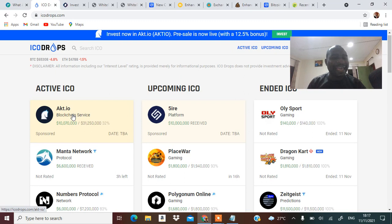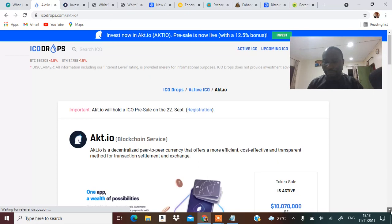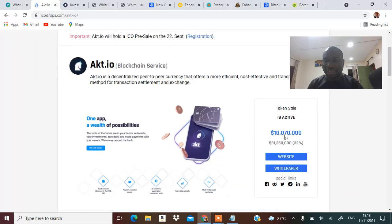Let's look at AKTIO, AKT.io. So you see blockchain services. AKTIO is a decentralized peer-to-peer currency that offers a more efficient, cost-effective, and transparent method for transaction settlement and exchange. And how many units is it having? $10 million of $31 million. So you still have opportunity.